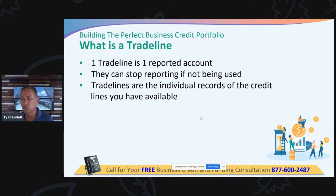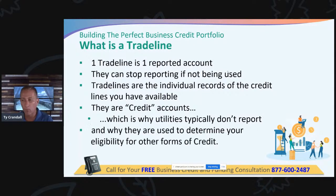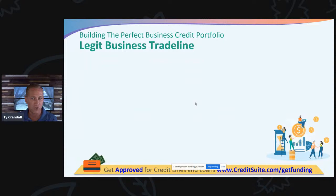So trade lines are the individual records of the credit lines you have available. They are credit accounts, which is why utilities typically don't report and why they're used to determine your eligibility for this form of credit. So we don't see utilities report on business credit reports. There was a company called eCredible that tried to do that and did not do it successfully. Okay, so we typically see revolving credit, car loans, and bank credit on credit reports. Each one of these accounts is a credit account. It's a trade line. It's actually being provided, if we talk about terminology, by a trade vendor. So this is some of the terminology we're used to. It's a trade account. It's a trade vendor being reported as an individual trade line on your business credit report.